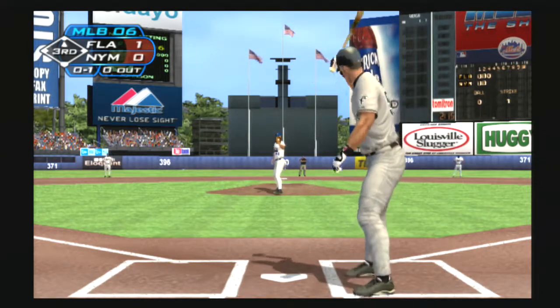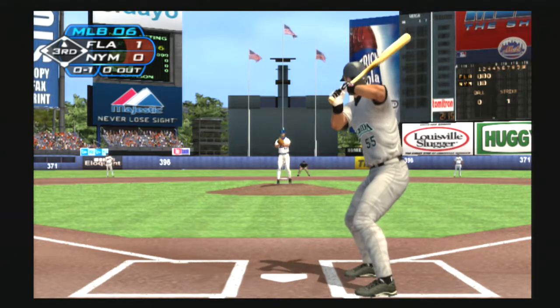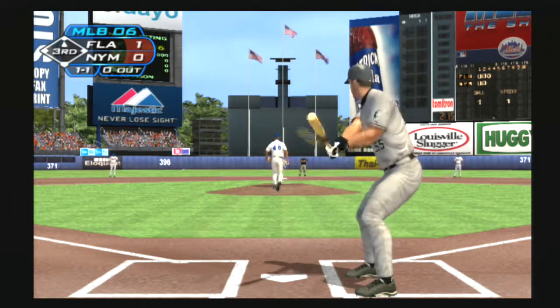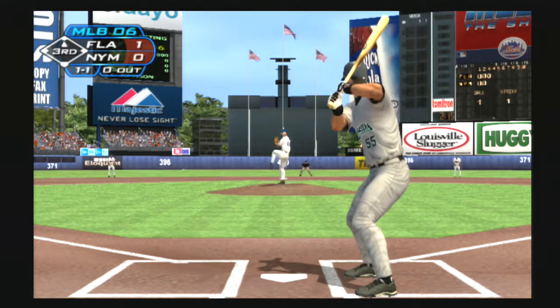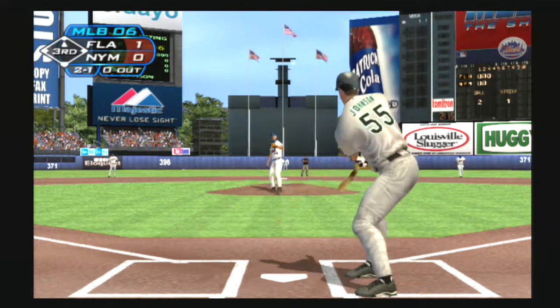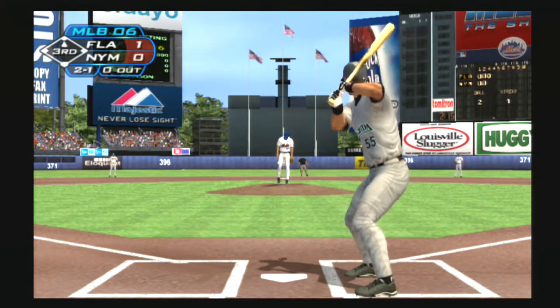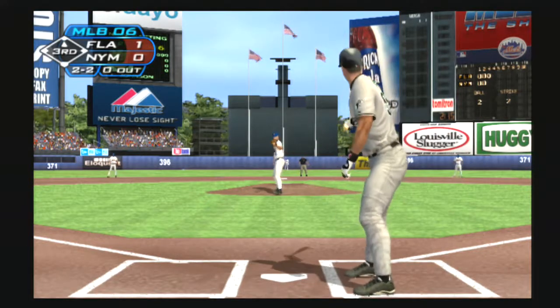Swing and a miss on the slider, 0-1. Both teams with just two hits apiece thus far. And the pitch. And he lays off for ball 1. Lays off the fastball low, and it goes to two balls and a strike. Yeah, and he'll look for something a little higher here. The 2-1 pitch is a fastball swung on and missed, 2-2.